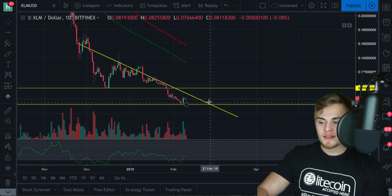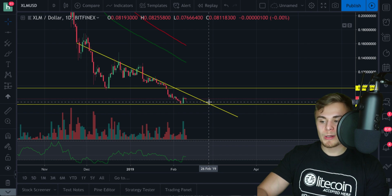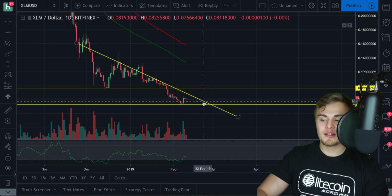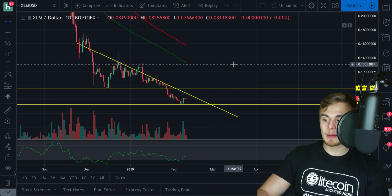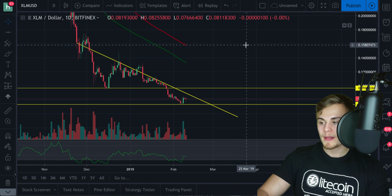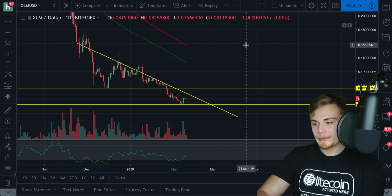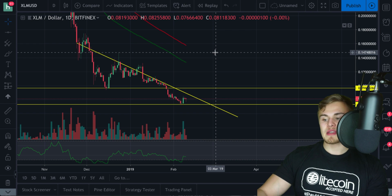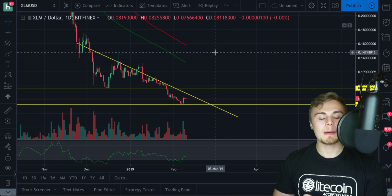I'm going to see what happens, but at the end of February, February 26th, February 22nd, we're going to see a move. We're definitely going to see a move. I'd like to see a pump to the upside, maybe shooting us up to 13 cents, 14 cents is possible, 15 cents actually is possible. If we do break bullish from this downtrend right here, I'm most likely going to buy in and ride that wave up. But otherwise, that's going to sum up today's episode, guys.